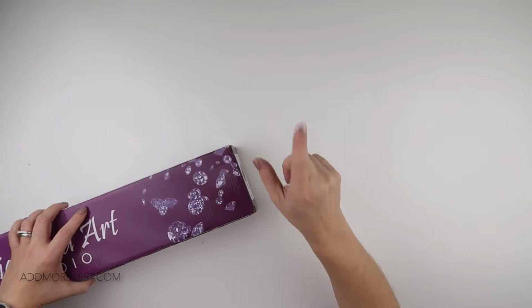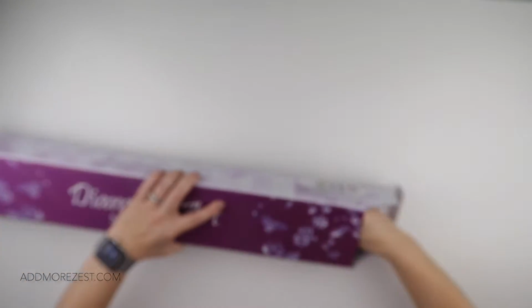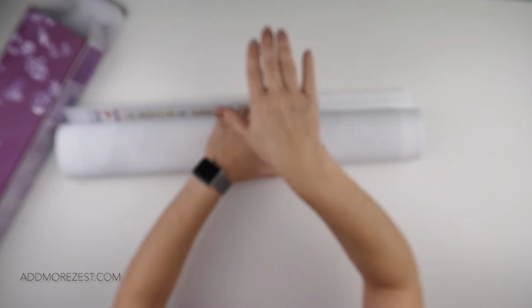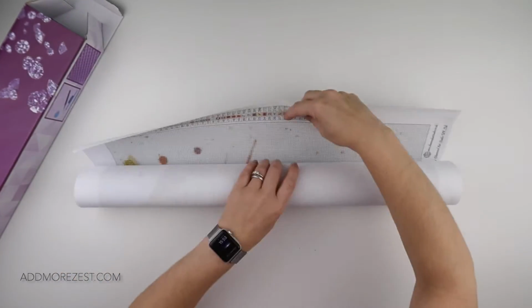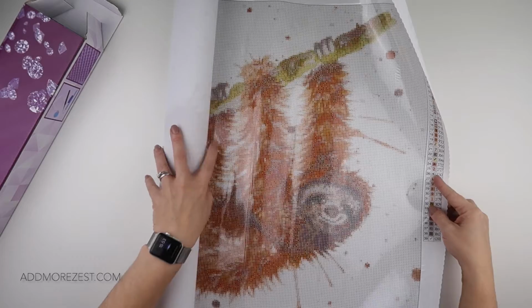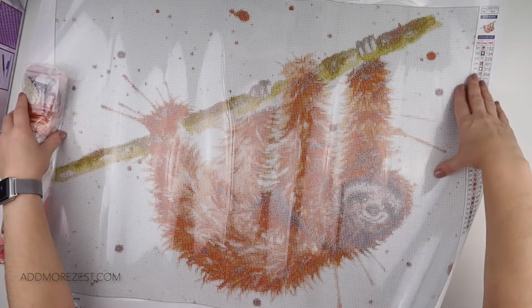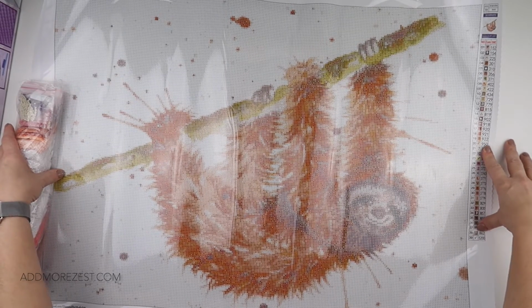So that's 3 Splatterworks in my stash so far. Never say never to more. That's all I'm saying. And then my other Splatterworks is Mr. Sloth. Focus camera, please. Get with it. I'm here. Takes a minute, doesn't it? It's Mr. Sloth, just hanging around, I think this one's called. Mr. Sloth is a 50 by 70.